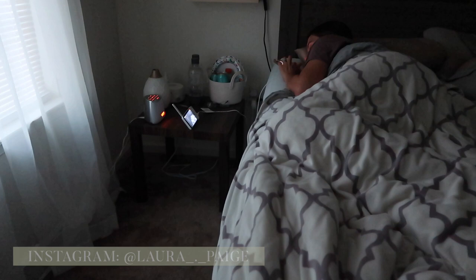So I usually look at my phone, which I know is bad. I need to cut that habit a little bit before I go to bed. And I just scroll through, get all the notifications off my phone, because I'm not one of those people that like to go to bed with a lot of notifications. So I just do that for a little bit until I get tired. And then that is everything. I turn on my sound machines, make sure my alarms are set for work in the morning, and I go to bed.